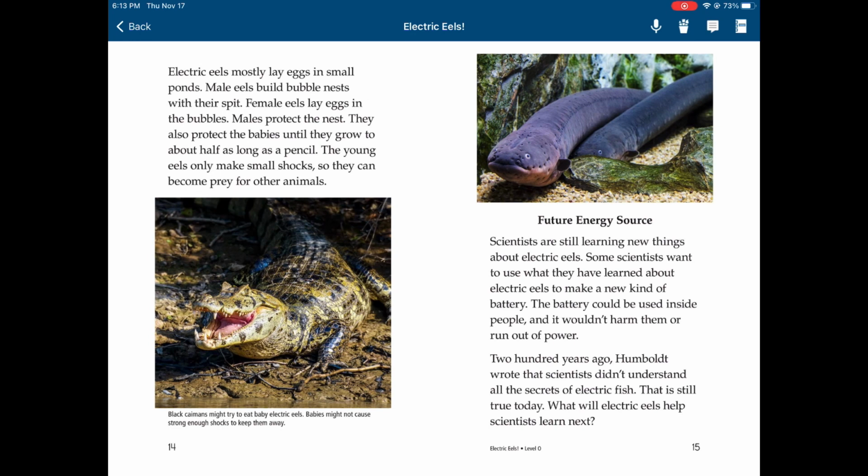Future energy source. Scientists are still learning new things about electric eels. Some scientists want to use what they have learned about electric eels to make a new kind of battery. The battery could be used inside people and it wouldn't harm them or run out of power. 200 years ago, Humboldt wrote that scientists didn't understand all the secrets about electric fish. That is still true today. What will electric eels help scientists learn next?